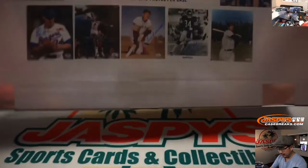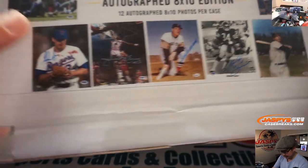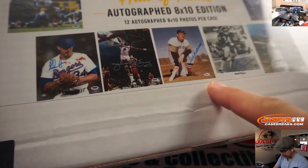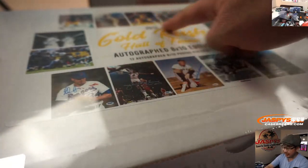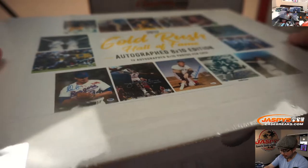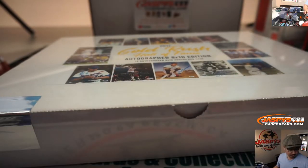There it is, right on the box. So there's an example of the stuff that you can get here. That's a great Nolan Ryan. There's a lot of great shots there. Julius Erving. Got some hockey guys right over here. Some football, baseball, basketball. Joe Montana over there. Hank Aaron. All sorts of stuff. So, once again, big thanks to all of these folks here.